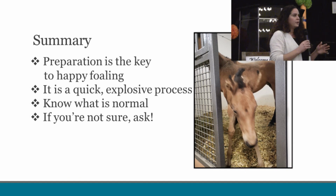Know what is normal. Know what you're looking for. We know that we should see a pearly translucent membrane. So if we see a dark red membrane, that's not normal. We need to take action right now or seek veterinary advice. And if you're not sure, ask. That's why our team is here. We're here to support you and answer your questions. We'd rather get a call about a question and say, oh, normal, don't worry about it, than to have somebody hesitate because they feel awkward asking and lose those precious minutes that really add up to having a healthy born foal.